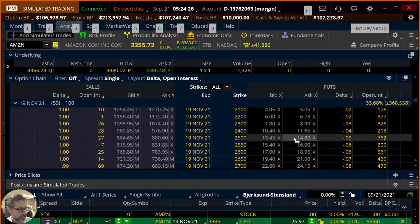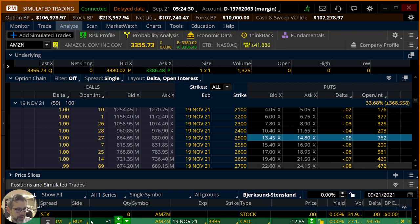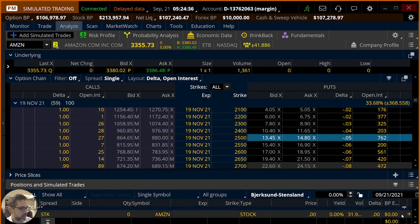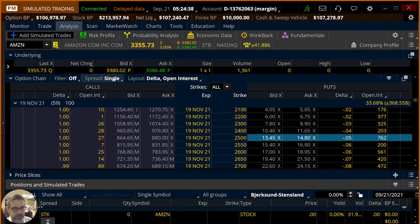And then I hold down the control key again and click on this buy. So now I've got my custom. So it's all about the control key here. And you have to double check here that what I've got here is set to single, right? You don't want to have it set to any of these other options that you have here. You want to have it set to single.